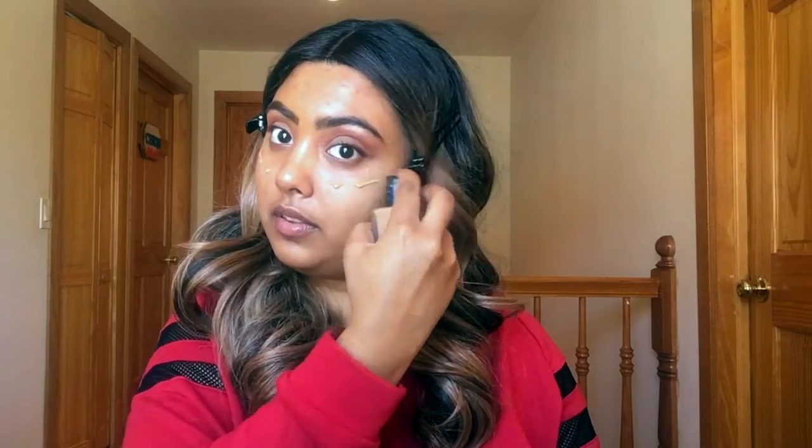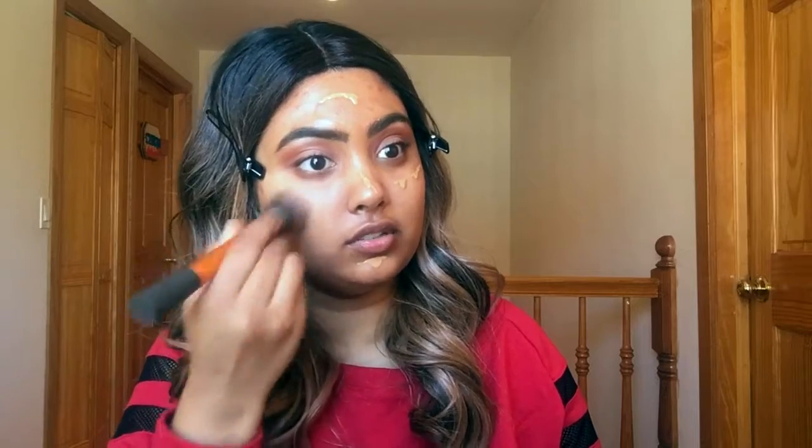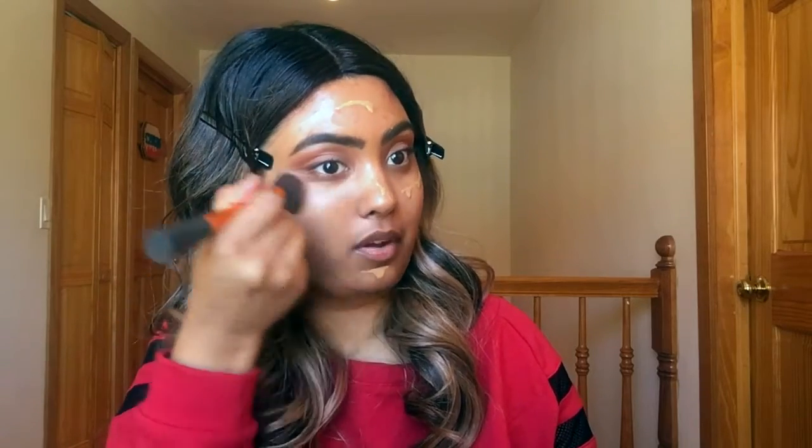For my face makeup, I am going to be taking the Nars All Day Luminous Weightless Foundation in the shade Syracuse. So I'm just gonna shake the bottle. It comes with a pump, it's great. And I'm just going to squeeze some out this way. And then I'm gonna be taking my Real Techniques Expert face brush and blending that out. I don't like a full cake face, if that makes sense. I don't think I need that much coverage to where I'm caking makeup onto my face.